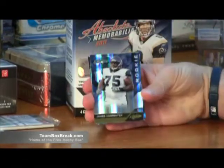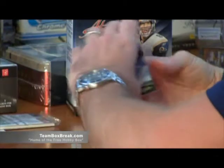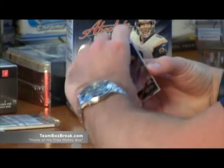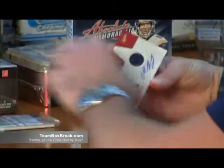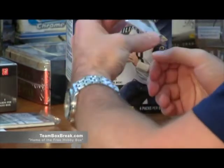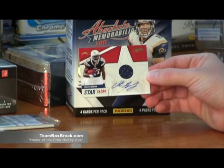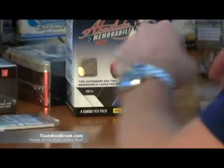Got James Carpenter, rookie for the Seahawks, out of $3.99. Phil Rivers. There's got to be two cards here. Jeez. Jeremy Maclin in the hit. Vincent Brown, stargazing Chargers. Always get a hit. Autograph relic, 18 of 49. That's a low number there for the Chargers. John C. down in Group D. You are cleaning up, my man.